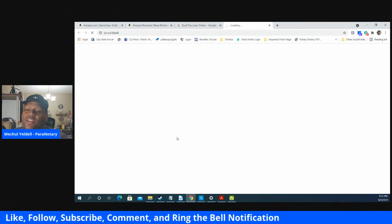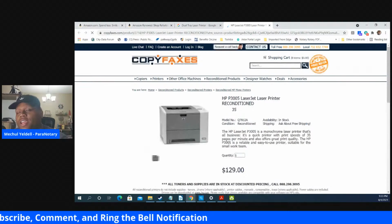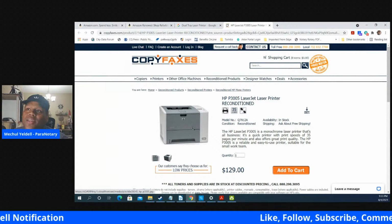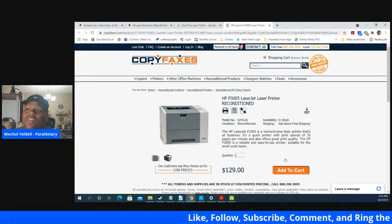Because what if they don't sell the ink anymore? What if they discontinue the ink like now? Then what are we gonna do? But that is a great price, and that's actually just a single tray, it looks like.